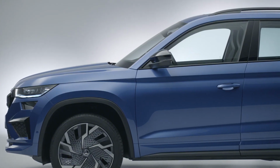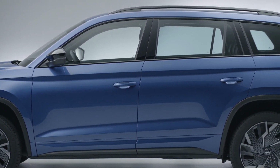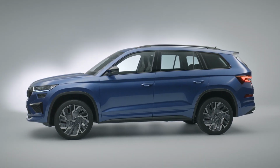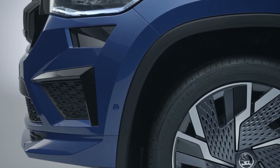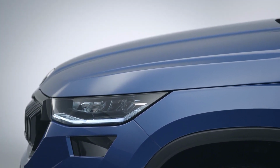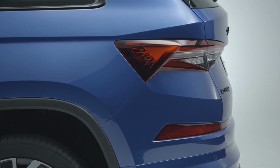Inside, there is a fresh Canton sound system with 10 speakers, new trim options, extended contrasting stitching, enhanced LED ambient lighting, and the availability of ventilated front seats with perforated leather upholstery and massaging functionality. Local pricing and full specification details for the facelifted Kodiaq will release closer to its launch.